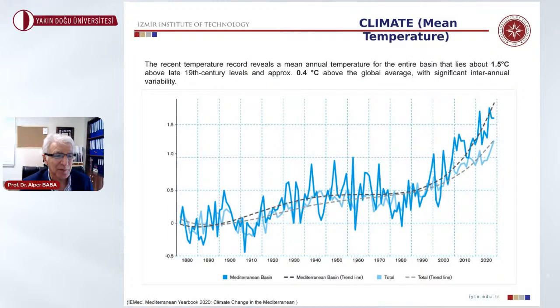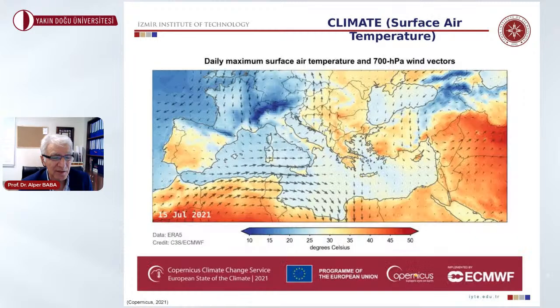But all the data show that the temperature is going to increase, especially in the Mediterranean, again 1.5 degrees. As you see, this is how the temperature is going to increase from 1860 to 2020. In addition, if you look at surface temperature waves, especially in the south of the Mediterranean, the surface air temperature is going to increase. It reaches about 50 degrees.